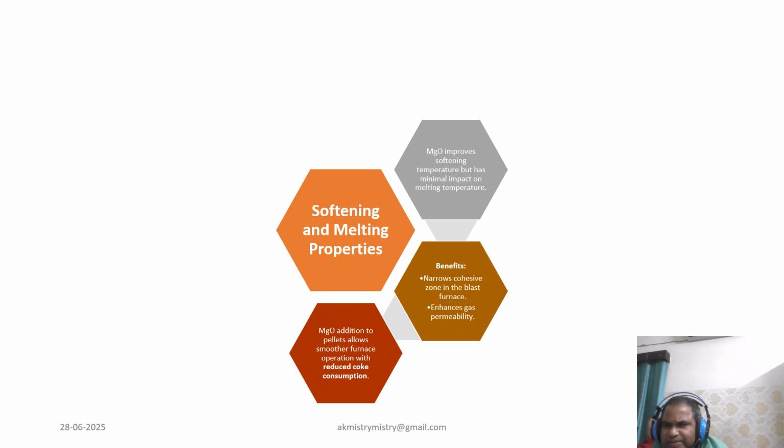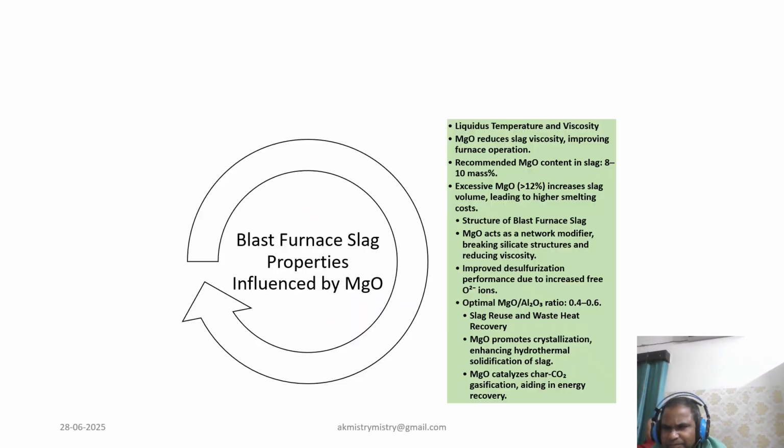This slide provides additional context for our discussion, reinforcing the key points about MgO's role in pellet performance. Here we will continue to build our understanding of MgO bearing pellets and their metallurgical impacts. So as you can see, all the important information is being displayed on the slide, and thus almost all information is available here.